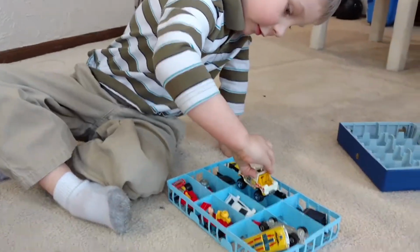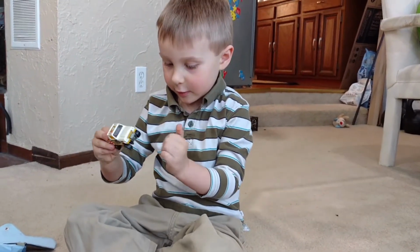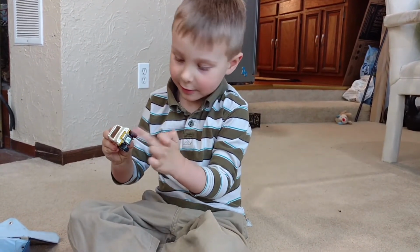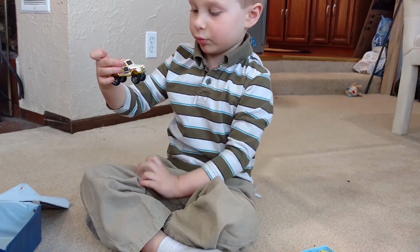Big level. All right, okay. Is that the next one we're going to look at? Ooh, look at that. That's got big wheels, doesn't it? Like a monster truck. Kind of like a monster truck, yeah.